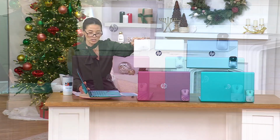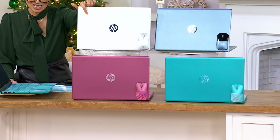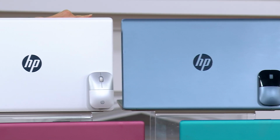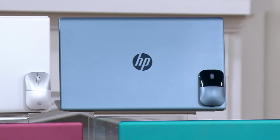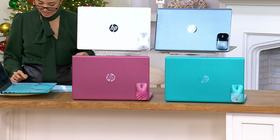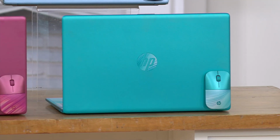So let me give you the choices. We have it in this beautiful diamond white. Here it is in diamond white. The one next to diamond white is the beautiful moonlight blue. Come on down over there. What is that gorgeous teal color? Well, that is aquamarine sky, and it is exclusive to QVC.